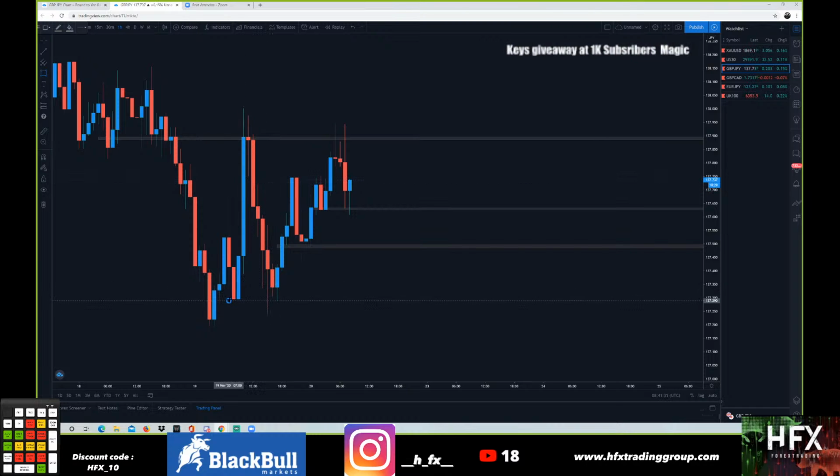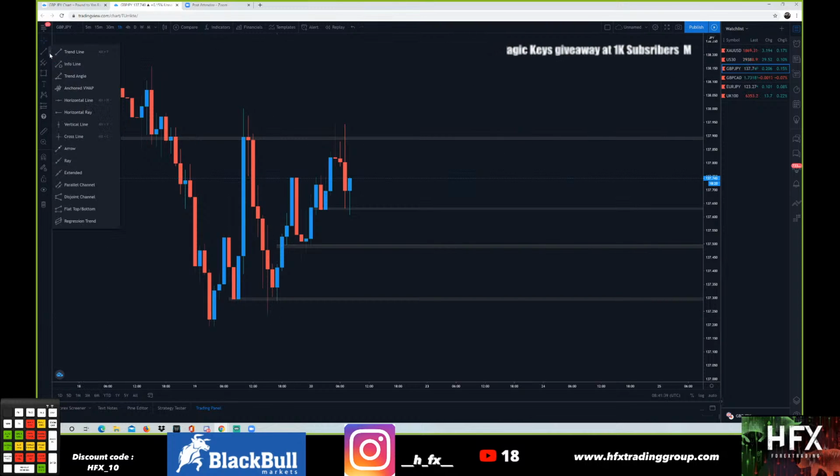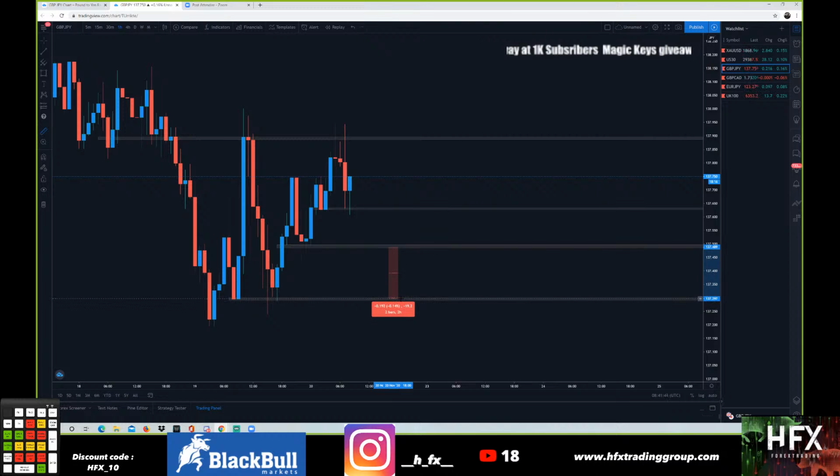But I'm going to go with this area right over here because price kind of tapped into this liquidity zone before driving up. So let's say this is 137 300. Right, so let's measure this range. And this is a 20 pip range. So that's probably more likely where I'd want to take a sell. But we'll have to see on that one, because we don't know for sure yet that it's going to continue down.